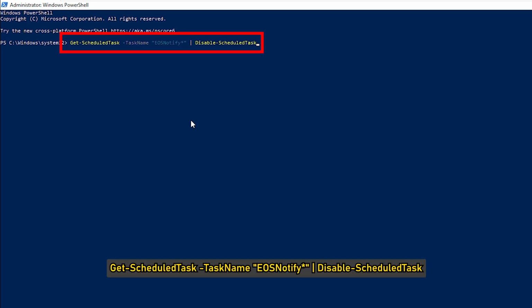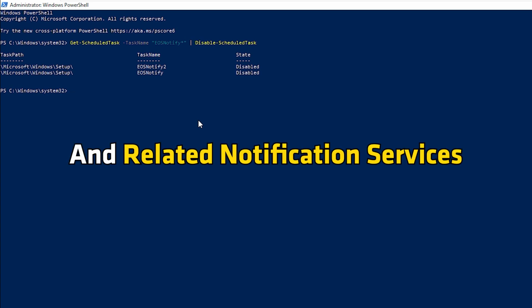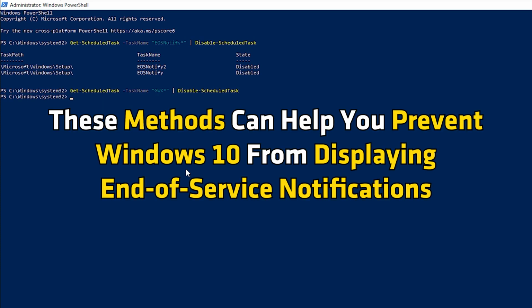Get-ScheduledTask -TaskName EOSNotify | Disable-ScheduledTask. Run this command to disable GWX, or Get Windows 10, and related notification services: Get-ScheduledTask -TaskName GWX | Disable-ScheduledTask. These methods can help you prevent Windows 10 from displaying end-of-service notifications.